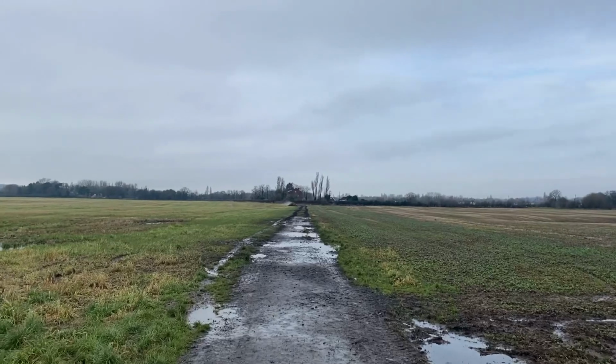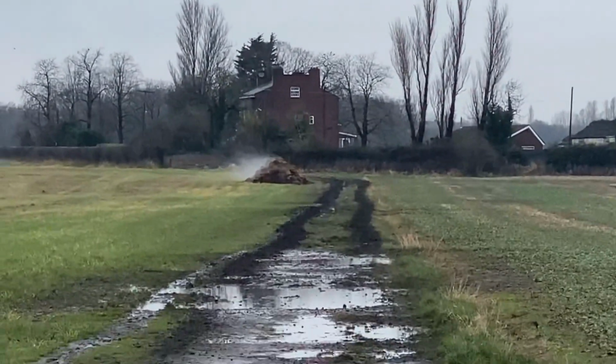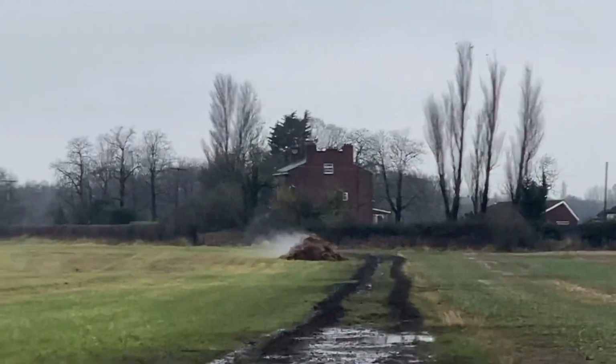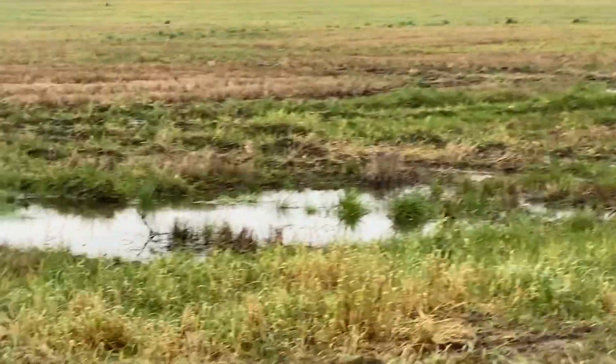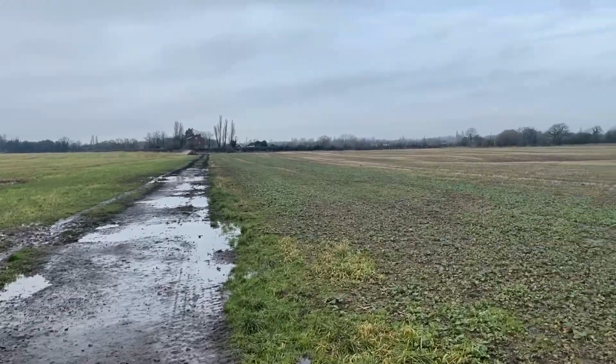Just looking up at the field here. Adam's tipped that load of muck about 10 minutes ago. Just nicely steaming away. I have to tip it up there where the field's highest so that it's not flooded. It's nice dry ground because here it's pretty wet. So we've had to drive down the track there, put it at the far end.